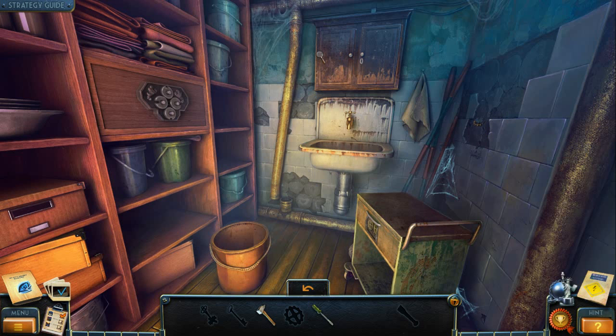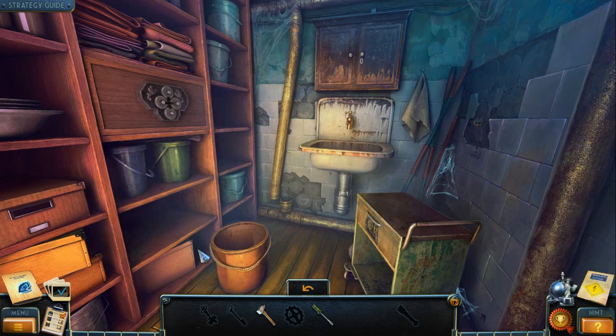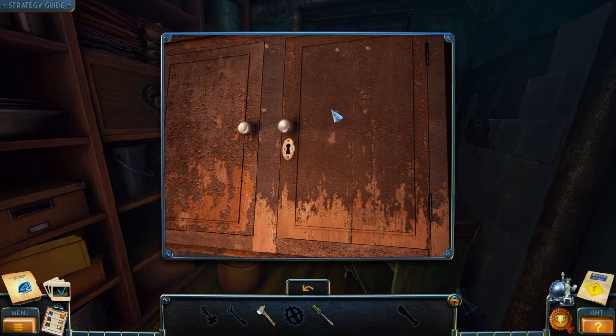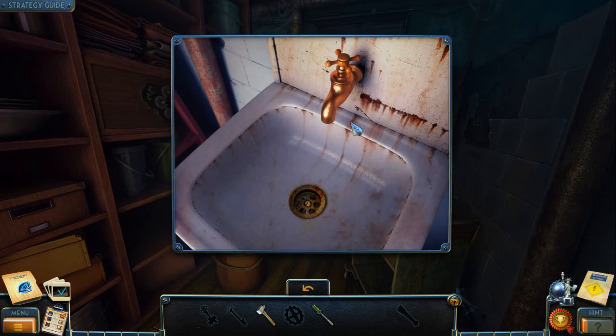Why do I need a screwdriver? Huh. Not sure what I'm supposed to be doing here. Oh, I see. It's showing us right there. Okay, hang on, hang on. Now we need to put something inside there. Looks like a keyhole. Got a bucket here. Still need to get that gear going. And a key there too. Where would that be? I don't even know. Oh, apparently it's here.